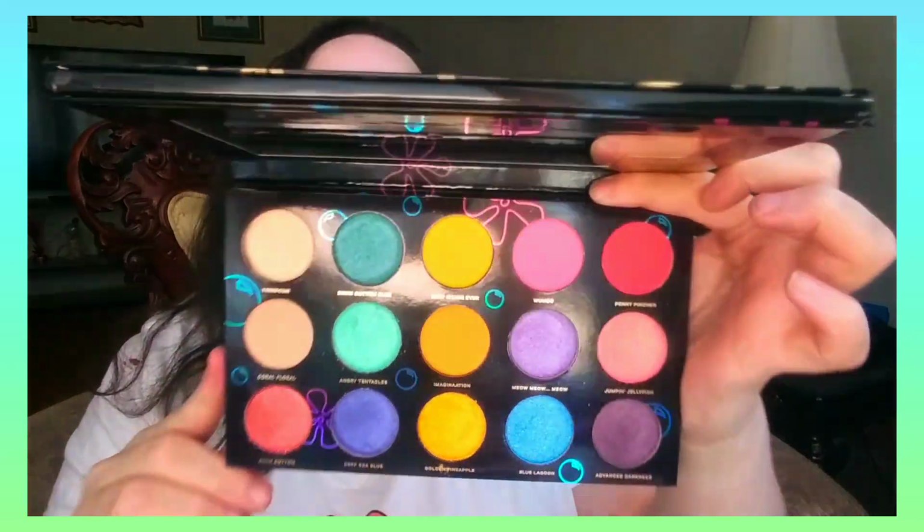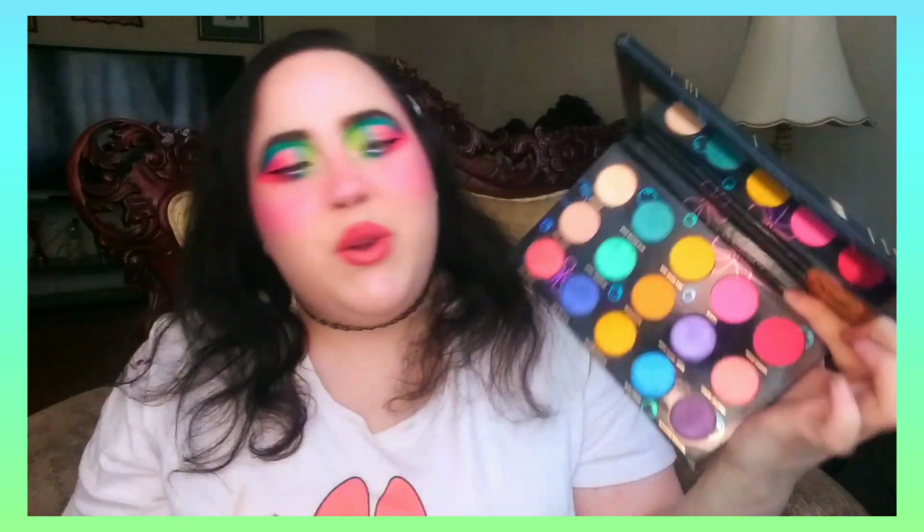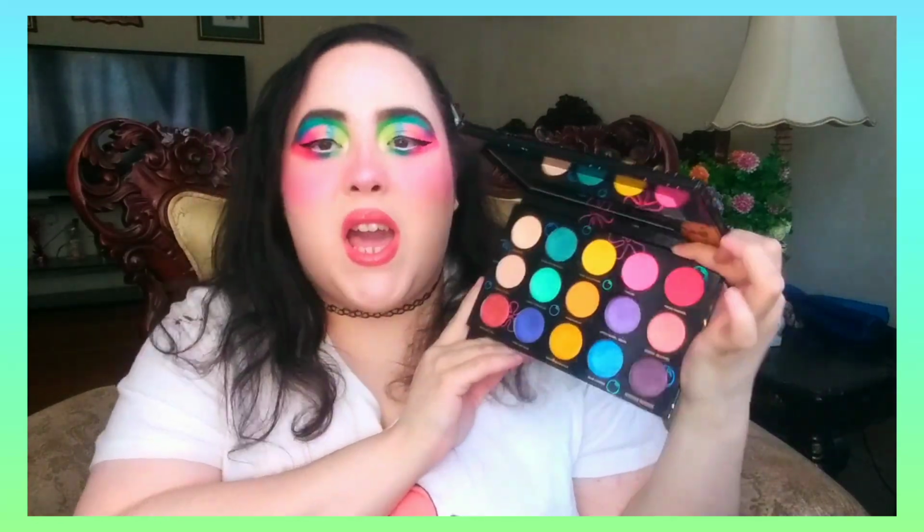I have at least 3 palettes from HipDot. And this is one of my favorites just because it's SpongeBob, you know? SpongeBob SquarePants. How can you not love SpongeBob SquarePants? If you know, you know. And I'm happy to have this in my collection.